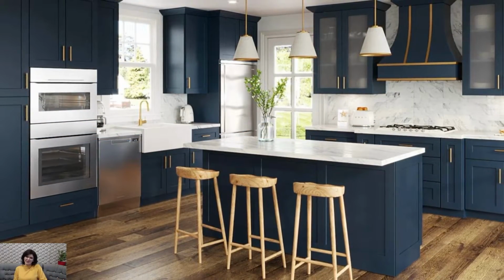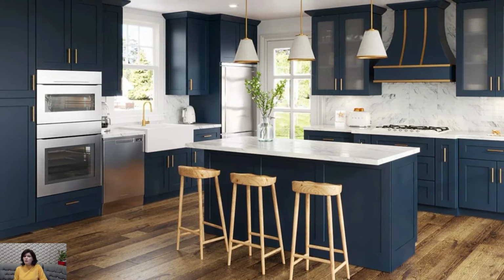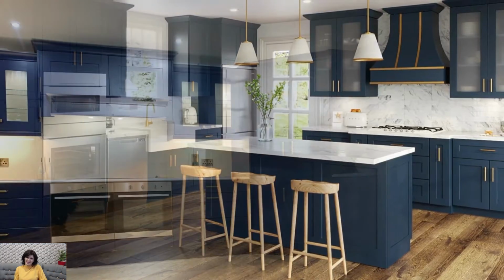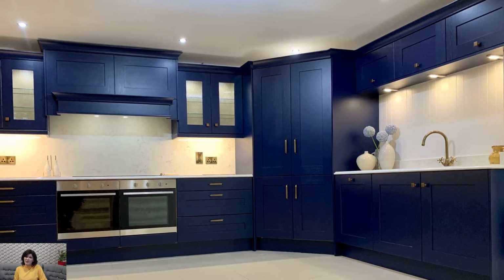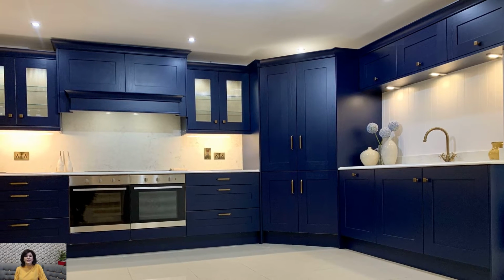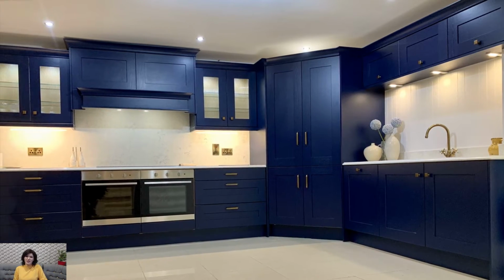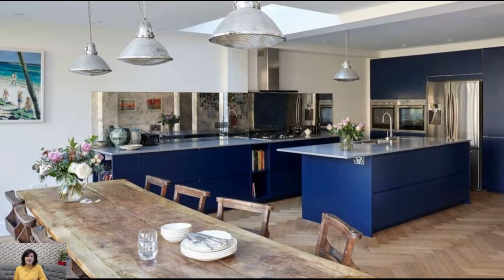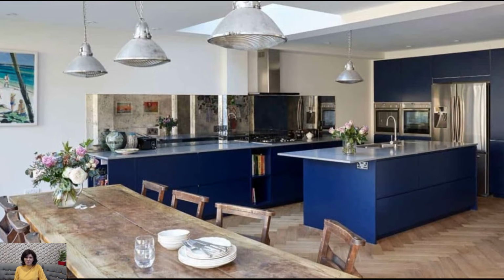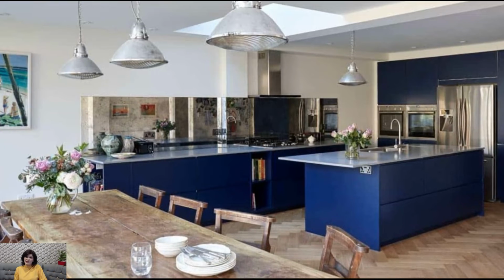In summary, navy kitchen cabinets offer a stylish and versatile option for refreshing and updating your space. Whether you prefer a modern, traditional, or eclectic design scheme, navy cabinets provide a timeless yet contemporary backdrop that can be customized to suit your personal style and preferences. With their rich hue, versatility, and visual impact, navy cabinets are sure to add sophistication and charm to any kitchen interior.